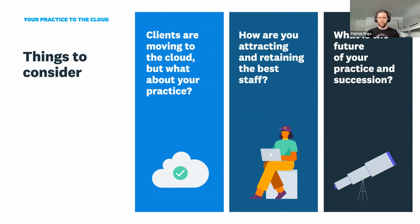And then the second point, very dear to my heart, is how are you attracting and retaining the best staff? I can say the firm that I worked at was cutting edge in a lot of ways, and I left that firm with nothing but positive memories and a lot of friendships I still have today. But one of the reasons that I did ultimately leave was because the technology and the processes we were using were probably starting to get outdated then, which is back in 2014.